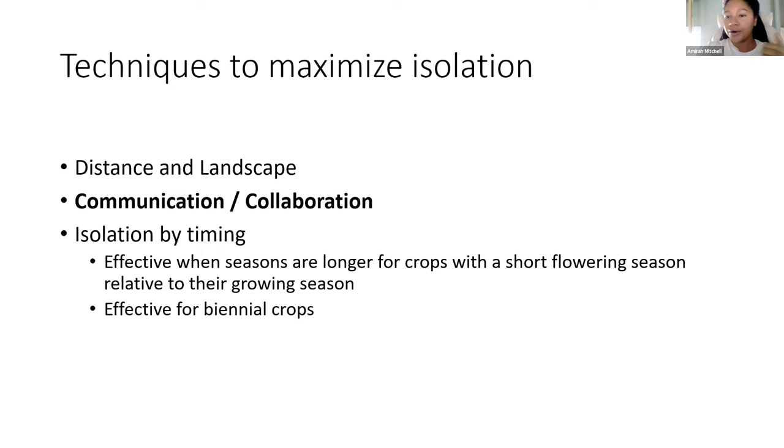Isolation by timing is, of course, also really simple for biennial crops. If you're working with, say, carrots, you can assume that none of your neighbors who are growing carrots are growing them for seed. It's not really a problem that you have multiple varieties very close to each other, because one will be in flower while the other is not in flower.